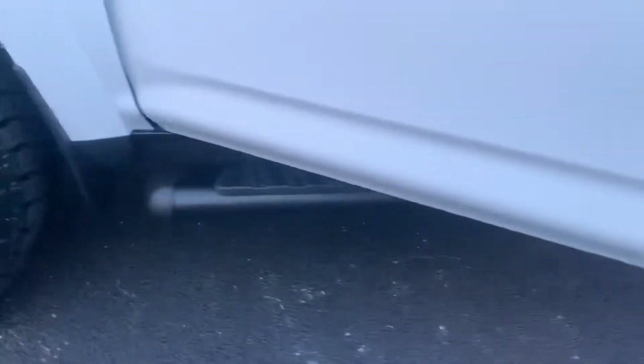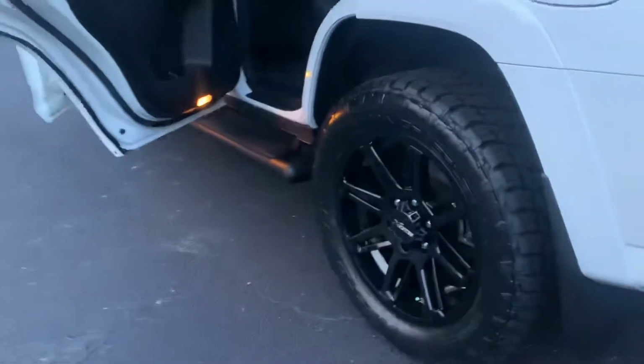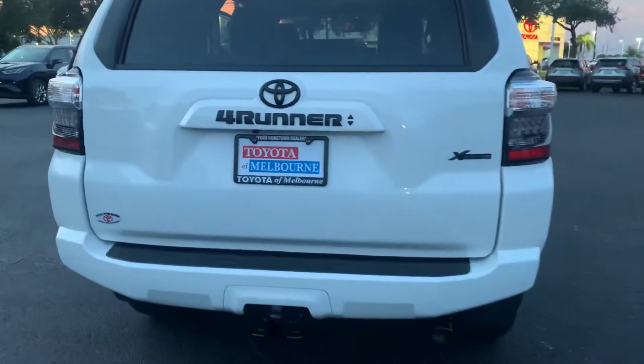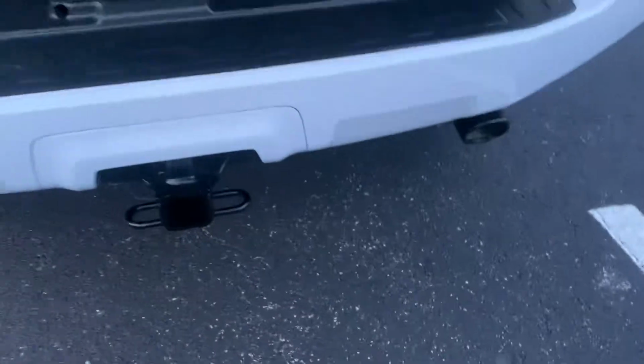You got the running boards on there too, on the XP package. Blacked out badging all the way around the truck as well. And then your 4Runner logo in the back is also blacked out. So really, really nice color combination with the X series. You also have the towing capability, so you can tow up to 5,000 pounds on the 4Runner.